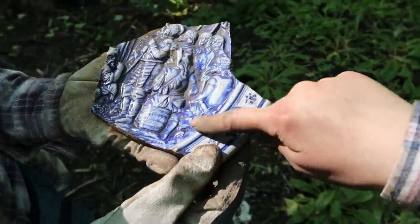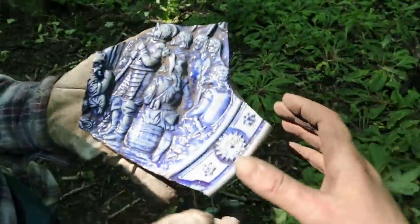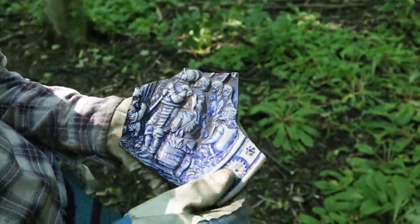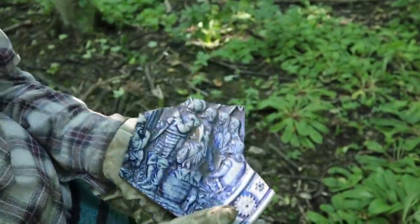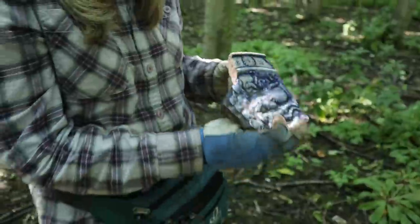So we're thinking maybe we could cut out the bit, smooth the edges a bit, and make the middle some sort of plaque. Yeah, definitely. Have it on display or something. Because that is impressive. It's very heavy. It's a huge chunk of clay. Brilliant.